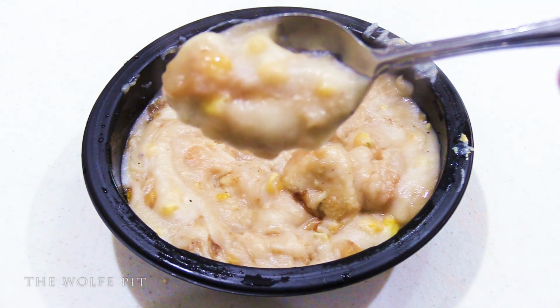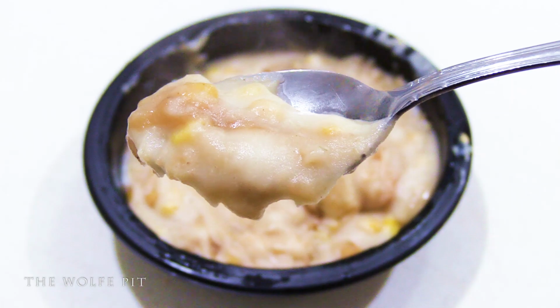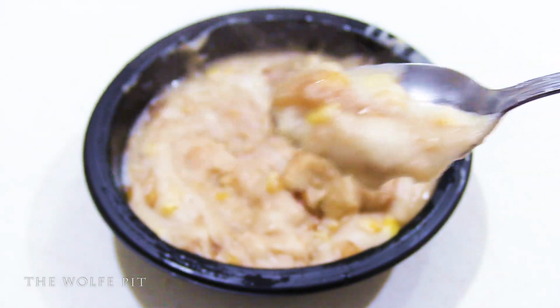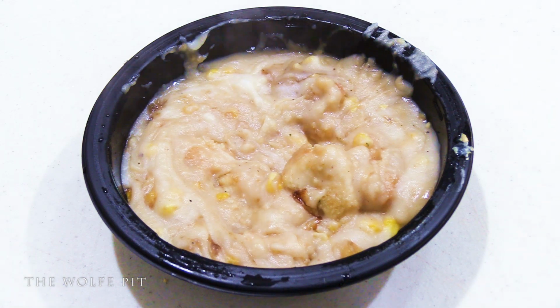And there's nothing wrong with that. It's just mashed potatoes, gravy, and corn. I'd have that same mixture on my plate at home. So into my old yap trap it went. Oh.